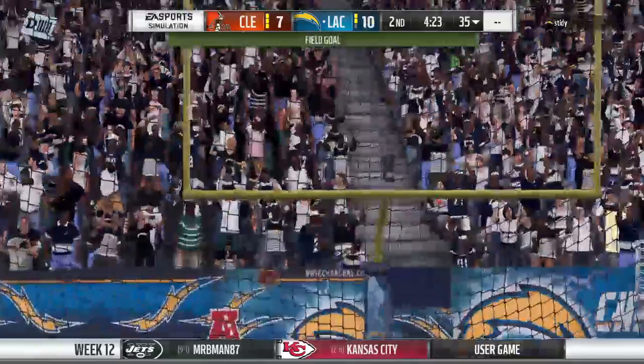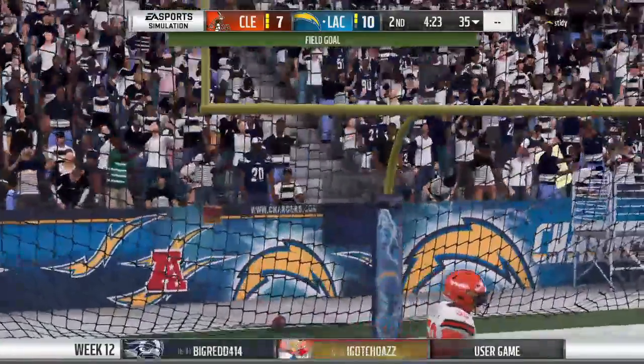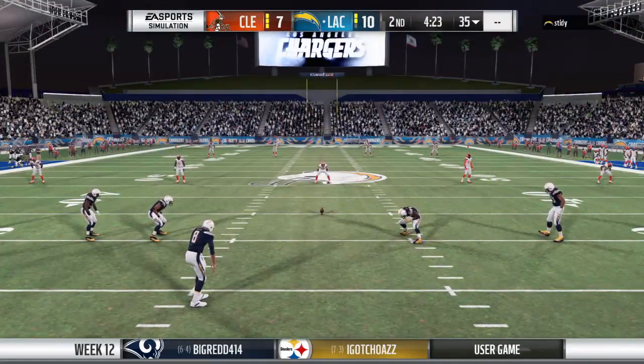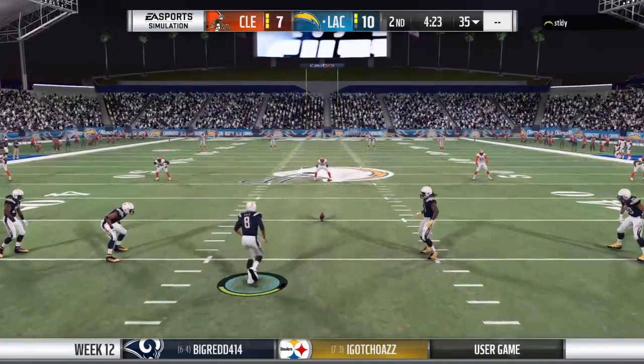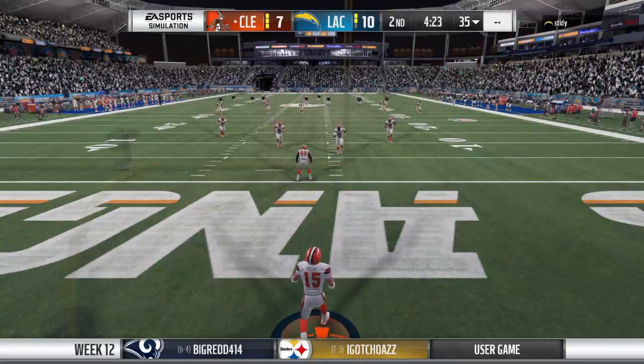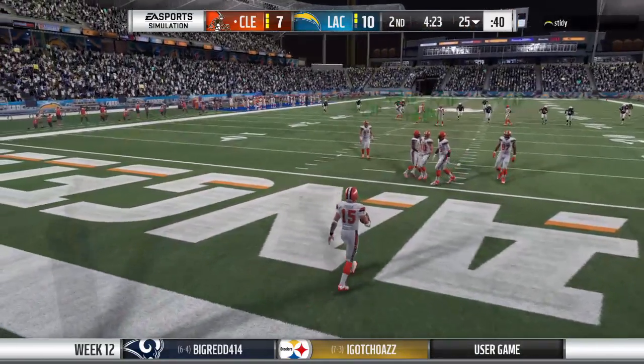And the 10-year vet knocks it through the goalpost. And they take the lead here now at 10-7. So the drive stalls out, but they are able to put 3 points on the board. Yeah, just a yard or 2 shorter than an extra point. So no problems converting there.